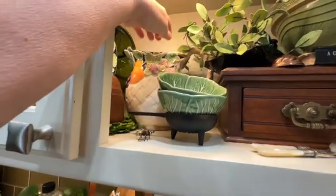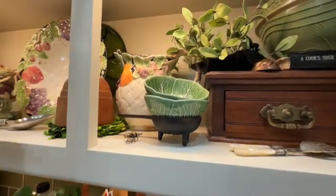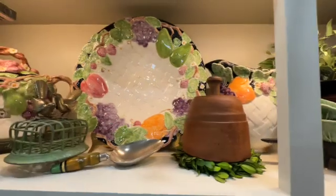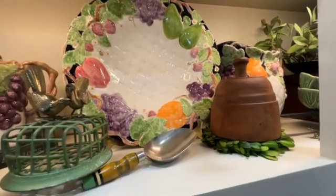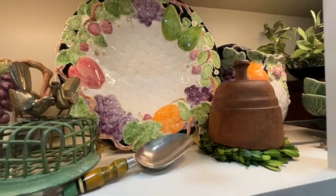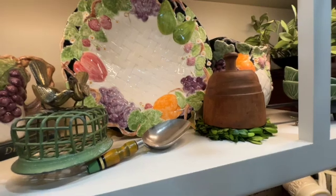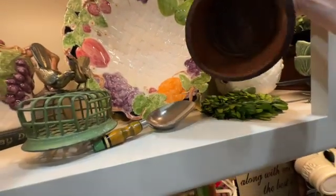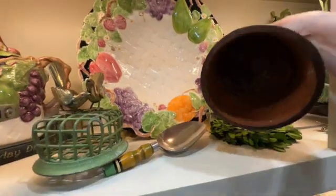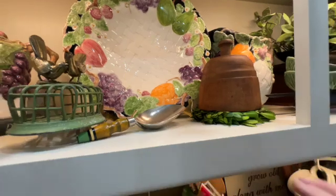This is a ceramic pitcher my mother made, and she made several pieces, like a bowl, a pitcher, and a teapot, back in the early 1990s. I found this at Goodwill. Very pretty little butter, whatever, I don't know what that's called, butter press.